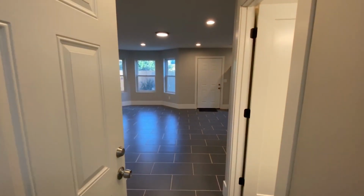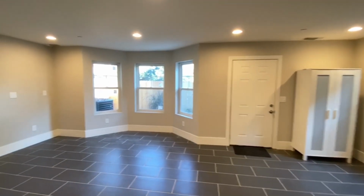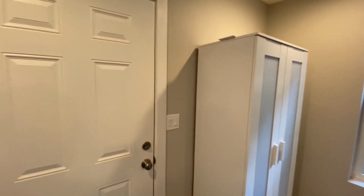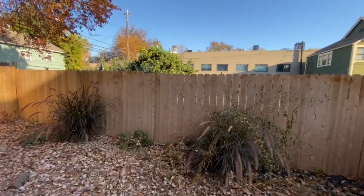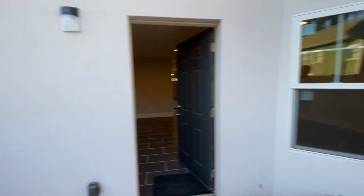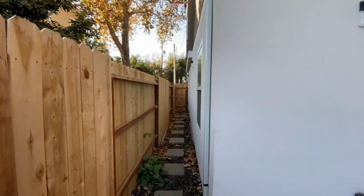All right, gonna come back in. I'm gonna take a look at the backyard as well. This is already down here. I'll lock that bad boy. The backyard is small, so it's low maintenance. Not have to worry about doing too much. You see it over here as well.